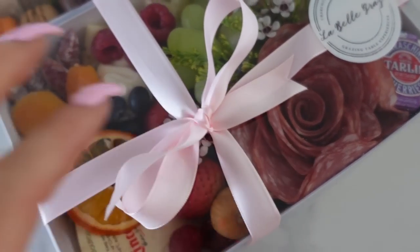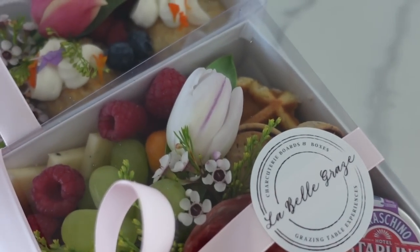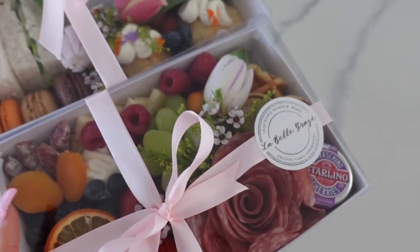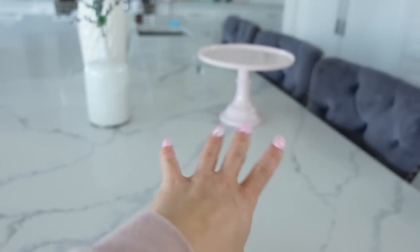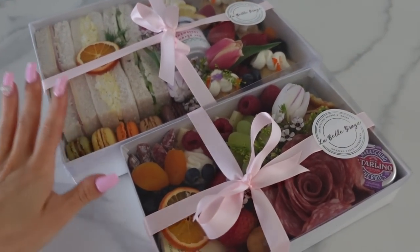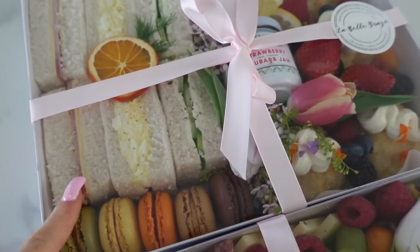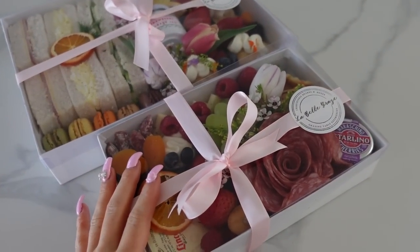This one also is her smaller version, so it's got nuts, fruit, salami, grapes. There's waffles under there, I believe. So that's really exciting. These are so pretty, and I actually have some content I'm gonna film. I wanted to do a nice little Mother's Day in bed, and then the girls when they get home, I have to save these for them because they are going to freak. They love tea sandwiches and macarons. So I do have to wait, but I am gonna do a little reel with the cake stands and just make it look all pretty.